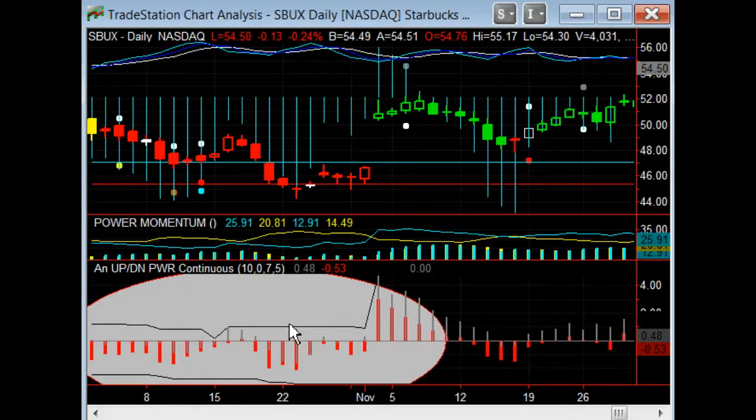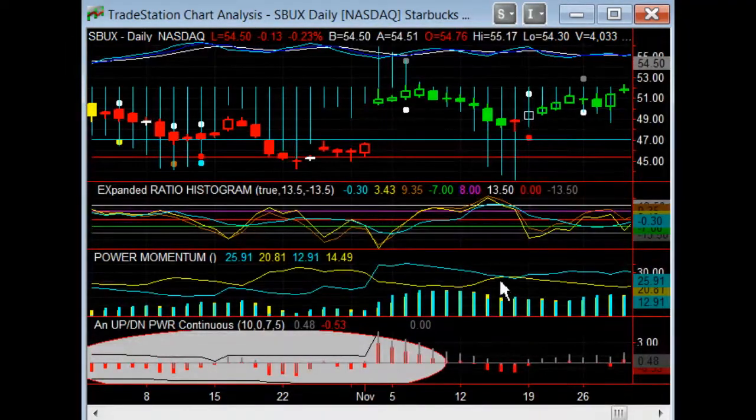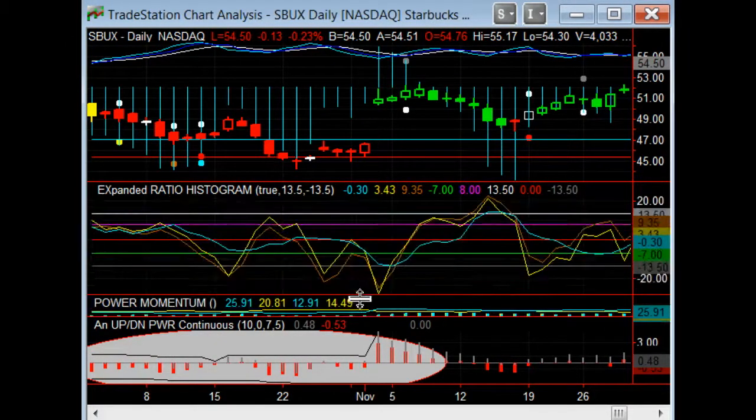Like the expanded ratio histogram, let me put it up. I get ahead of myself, because I get excited about the math on these things, which is crazy, but I do. Okay, you're only looking at 3 lines here with these cross lines. Okay, well, there's actually another 4 more lines that you're not going to see.